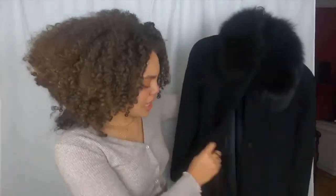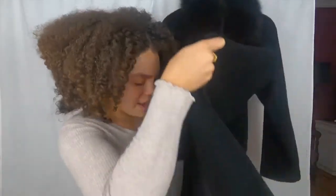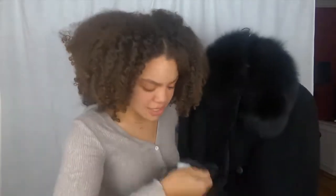But this is super thick. I don't think this, is this wool? Let me see on the bottom. I haven't even looked at some of the contents of these. This is dry clean only.